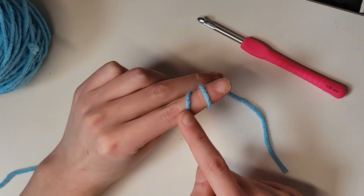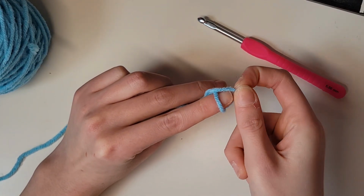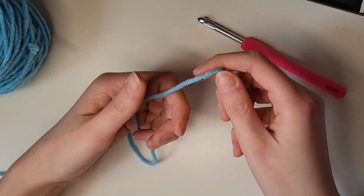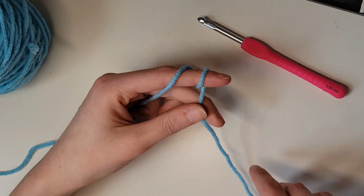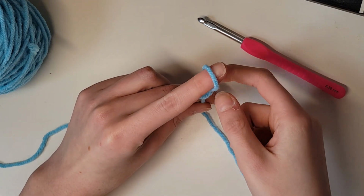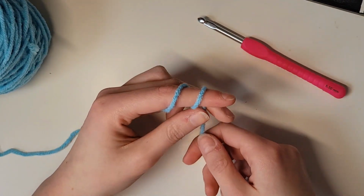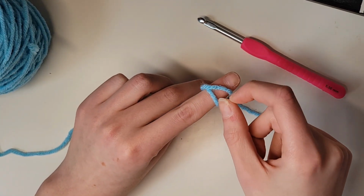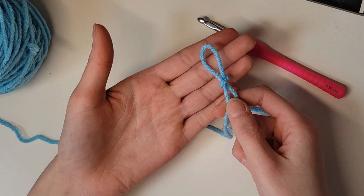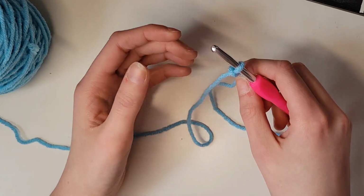So the two strands, A and B, you're going to put A over B, and then you're going to put B over A, and put it around your finger, like that. I'm going to do that one more time. A over B, B over and around the finger to create that knot. I know some people create the knot on the hook, but I find creating it on my finger easier.